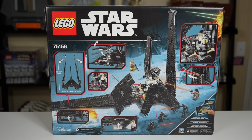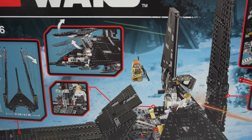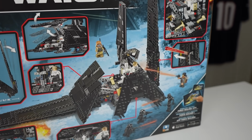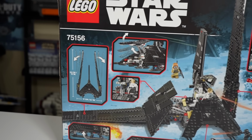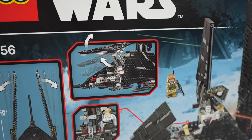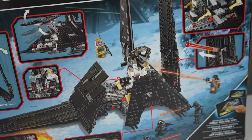Now, these Rogue One sets had this weird thing where everything kind of had this blue tone to it, so while this is definitely the sand of Scarif in the background, it's kind of blue and snowy looking. It's a bit of an odd thing, but ultimately a design choice that makes these boxes very unique for LEGO Star Wars. Here on the left, we have the dimensions of the Krennic shuttle, and it shows off some of the features of the set, and you can see the set kind of fully laid out there on the ground.